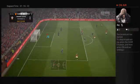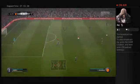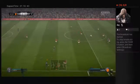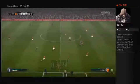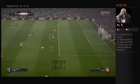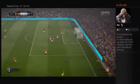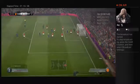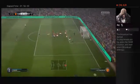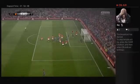Ibrahimovic! Oh, very close to levelling it up. Kyle Walker. Here's Dyer. Oh, this is great teamwork, the way they're knocking the ball around. Eriksson! Oh, charged down. Oh, it's a corner. That deflection. Walker! It could be a chance. Goal! They lead by 2 now.